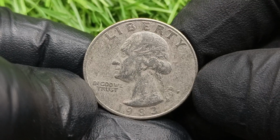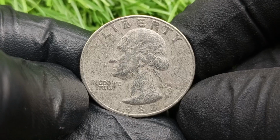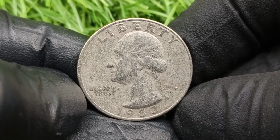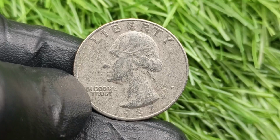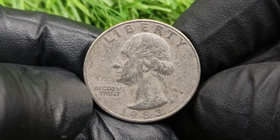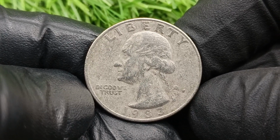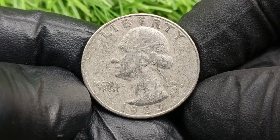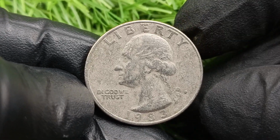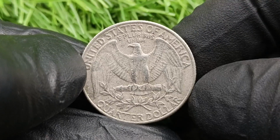Every inscription, from the bold word Liberty to the timeless national motto "In God We Trust," reflects traditions that have remained part of American coinage for generations. Although millions of these quarters entered circulation, the passage of time transformed many into worn, everyday change, leaving well-preserved examples increasingly difficult to find. That quiet transformation is what makes the 1983 P Washington quarter such an intriguing subject for collectors today.